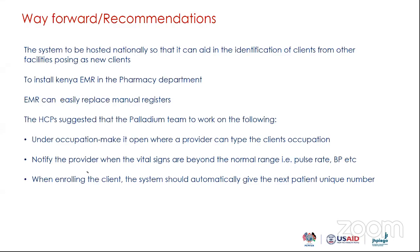Following up on this, it is evident that EMR can easily replace the manual registers. There's a lot of money that goes to the printing of manual registers. When changes come up, then we need to think about printing more registers. But with a system, this is something that can just be programmed, and we have the new changes up.